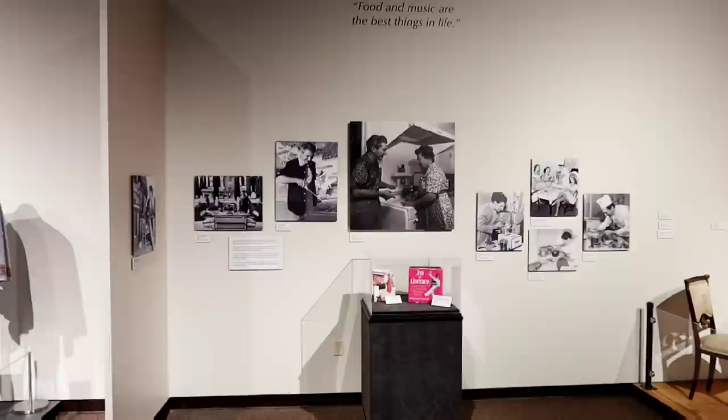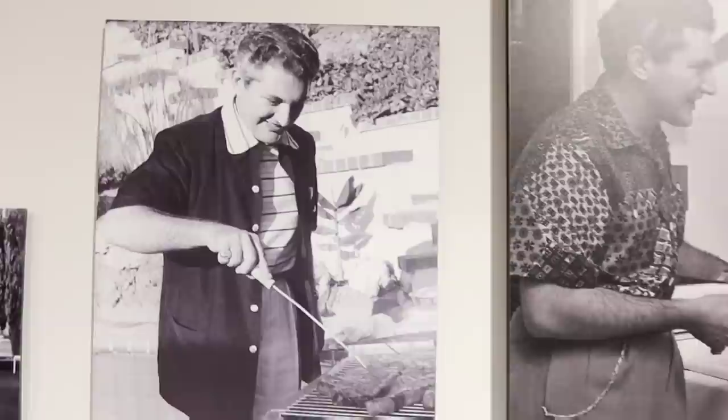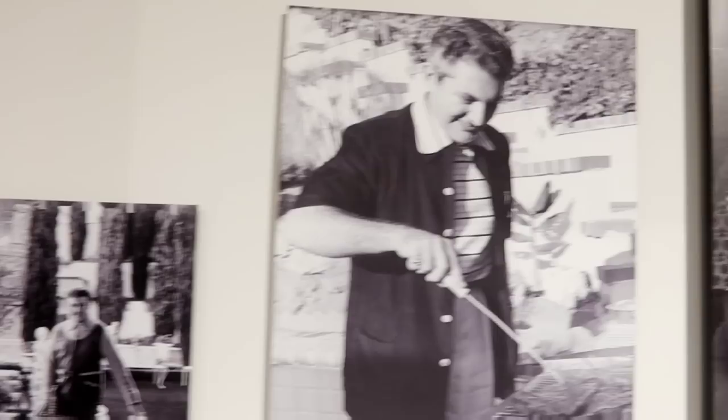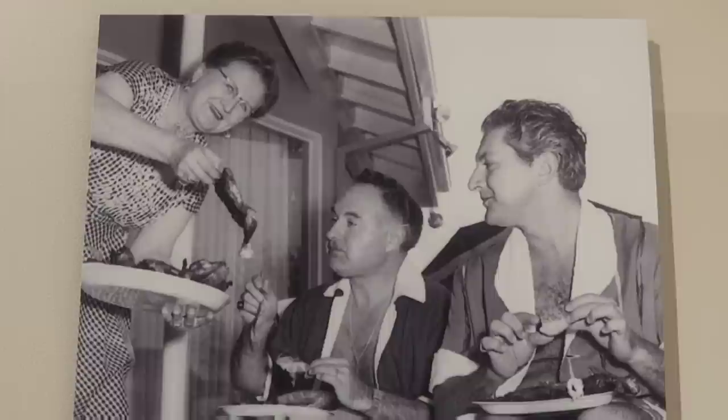It says food and music are the best things in life. They have his cooking books over here on display, which he did. He loved to cook for people. He was famous for that. And then there's pictures of him and his mother in the kitchen. He took care of his mother pretty much her whole life. She lived with him and had slot machines in the house's cooking areas. There's his mother, his brother George in the middle, and Liberace on the right, eating barbecue.